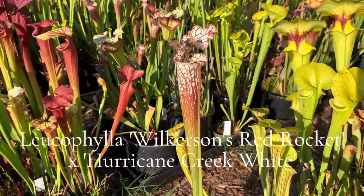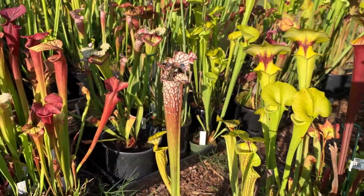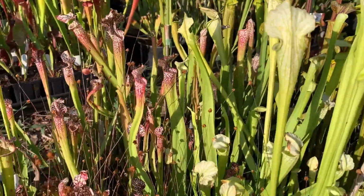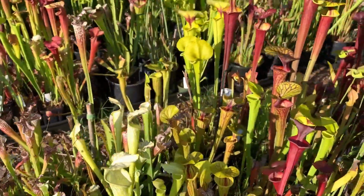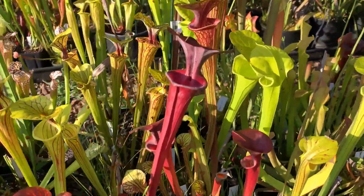This is Wilkerson's Red by Hurricane Creek from Carson Trexler. There's two clones in there, but that one's the tallest. And they both just look great. Really excited about those. And then moving over here are the Flavas. And some really, really choice stuff in here.